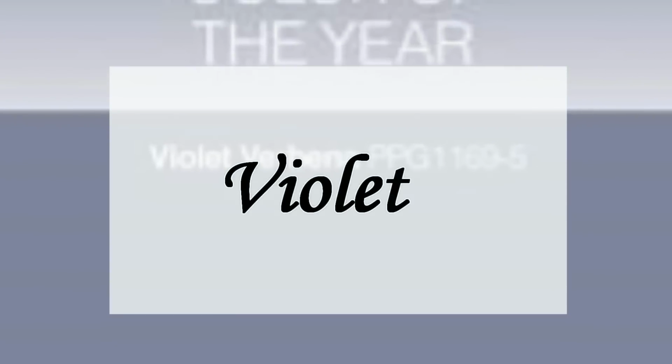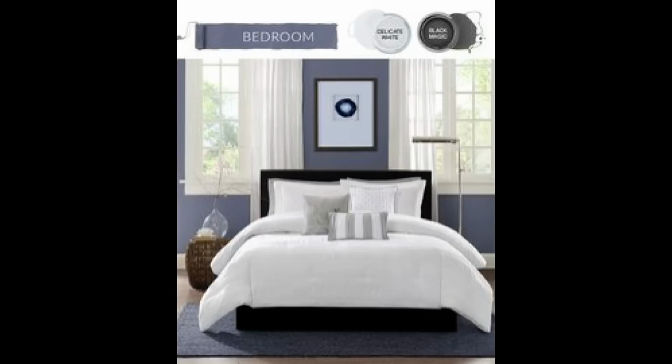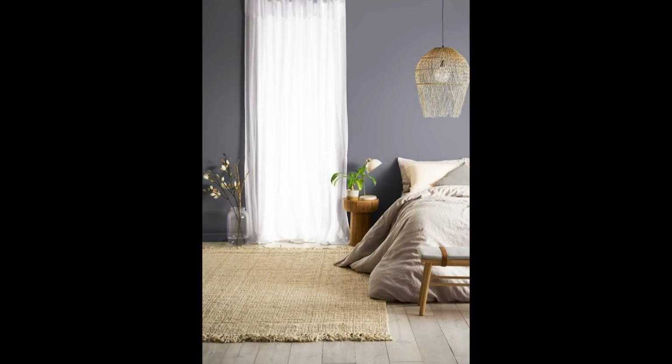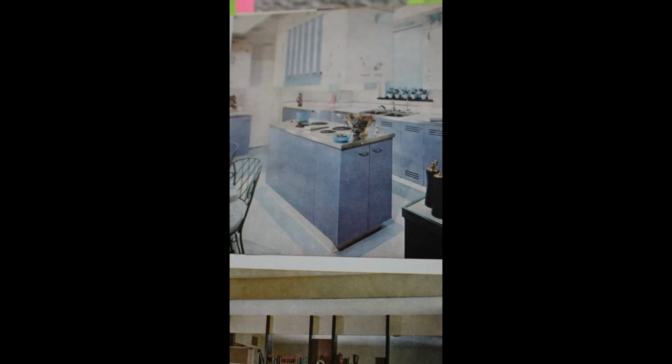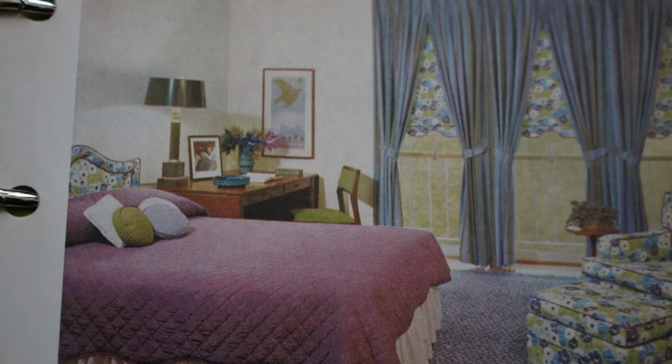Violet. Pittsburgh Paints describes this color as a moody purple with a chameleon-like presence, showing up naturally in nature. With its soothing and calming vibe, this color will appear different depending on the reflection of light. But this color was made popular in 1968, as you will see in our next photos from Better Homes and Garden.